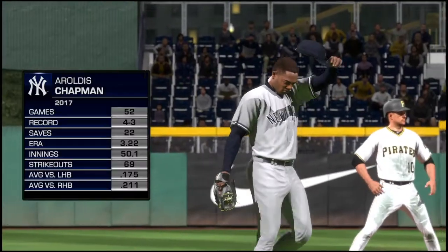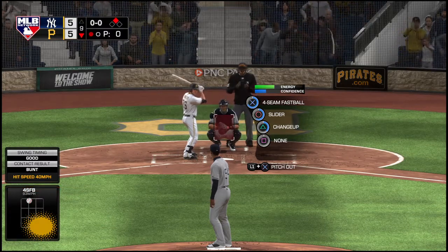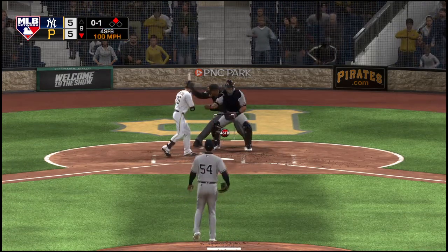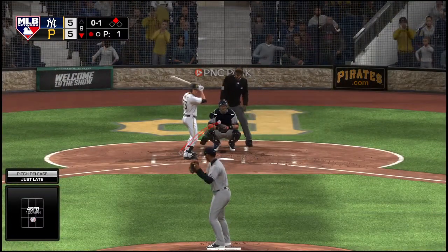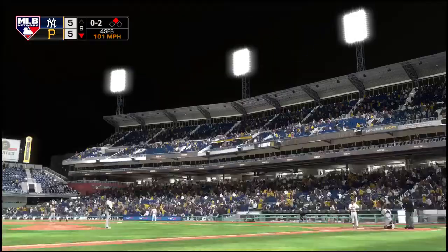Aroldis Chapman comes on now, and he's just hoping to keep this thing tied. No save opportunity here. Here's the first pitch. Takes a look down at the knees for a strike. Possible game winner at second base here with 1 away. Swing and a miss, and he's in the hole 0-2 now.